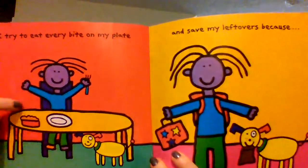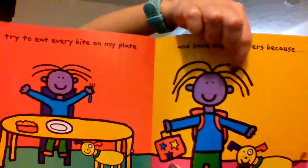So if you can't eat all your food, you can save it for lunch the next day. Why should you do that? Because I love watching things grow, and I want there to be enough food for everyone.